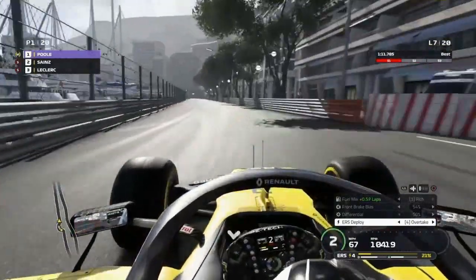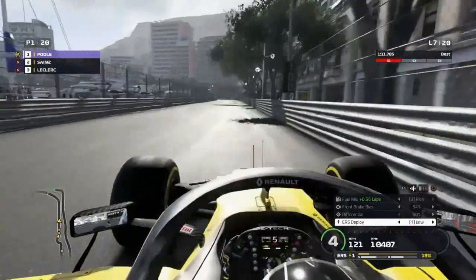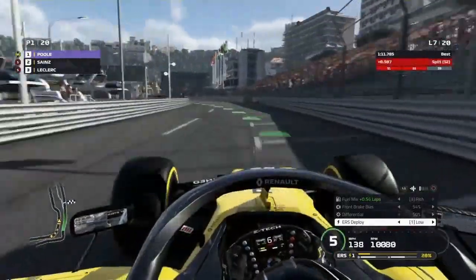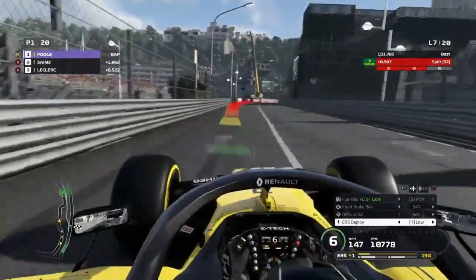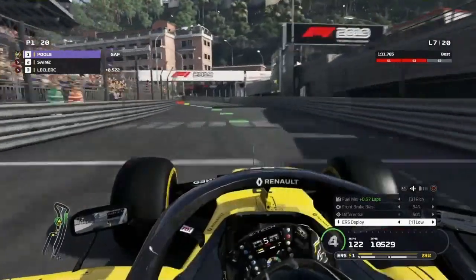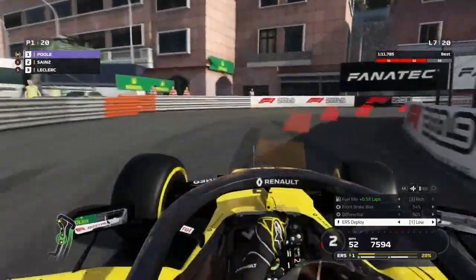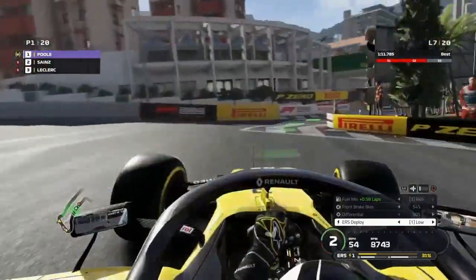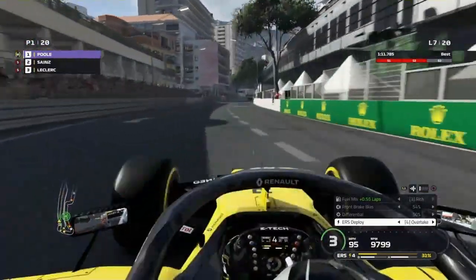So there's a pass on the track, there's hope for this Monaco Grand Prix. Yeah, there's hope. There's a tiny shred of hope. Not a lot of hope, but a very tiny shred. But the thing with this car, you can see how much it's attacking these corners. It's really attacking them nicely.